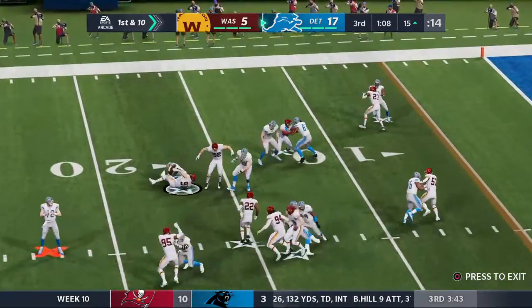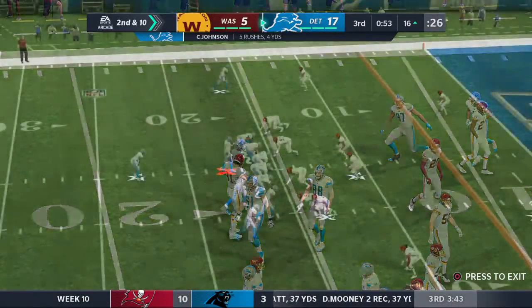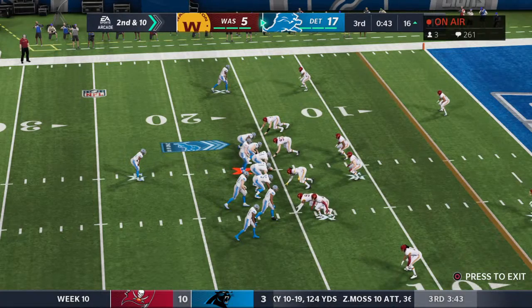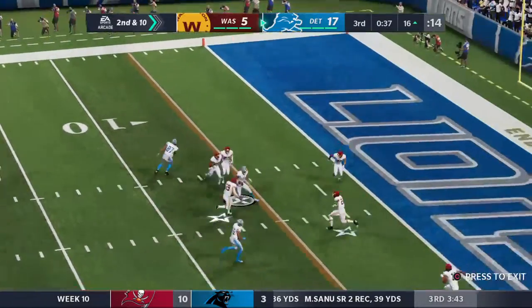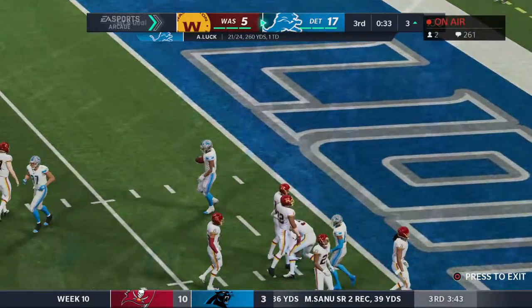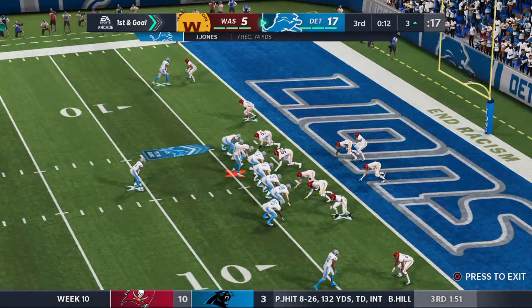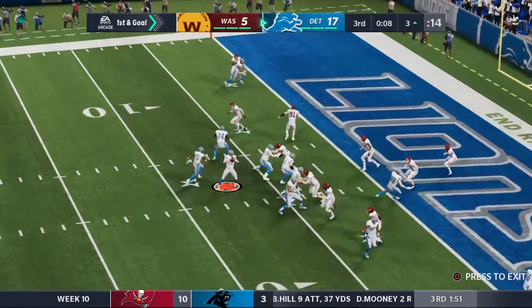From the shotgun now, here's an inside give. Looking for a cutback lane, but nothing there as he's met at the line of scrimmage. No gain on the play. Brings up 2nd and 10. Now he'll look to throw here on 2nd and 10. A slant to Jones. And the Lions are going to have a 1st and goal coming up as the tackle made at the 3-yard line. 7 catches for him now, and this last one, a 1st down.